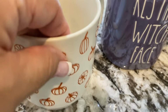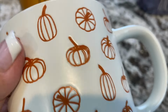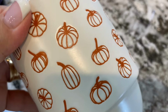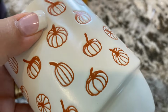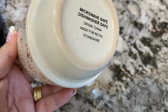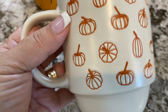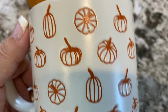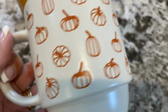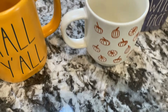And then this, I have not been able to identify the maker, but I thought it was so cool because look, it has all these different types of pumpkins, and they're embossed. So you can feel the texture of them, and I just thought it's really cool. May have been sold at, what, Home Goods, Target, perhaps? But I really love the different types of pumpkins it has on it. It's just sweet, and it's orange and cream, so very pretty.